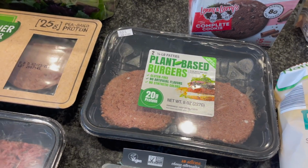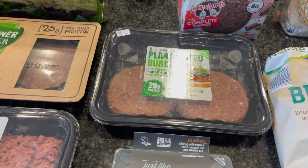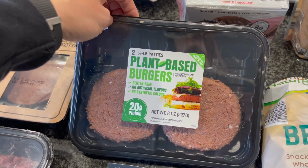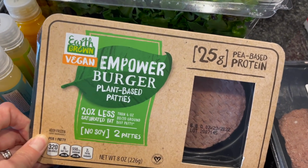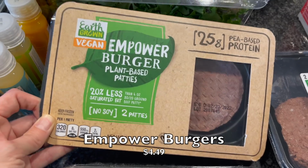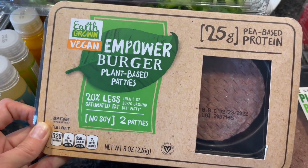I have also been told by you guys that the Beyond Burgers are at Aldi, and that was never the case for me at all. I've never seen them there, but I did see them this time, and they were actually next to these. So that was cool, just that it was an option. And then the Earth Grown is also, of course, an Aldi staple brand for sure, but I've never tried their version of, basically, we're going to just say, the Beyond Burger, and it's called the Empower Burger.